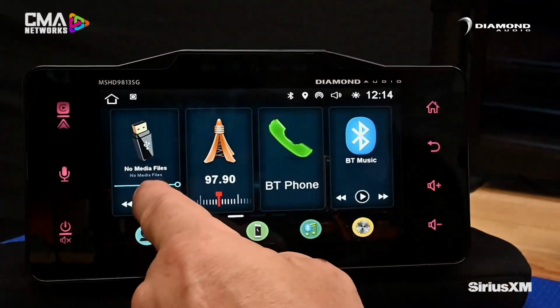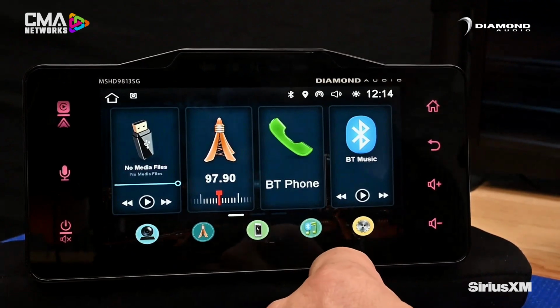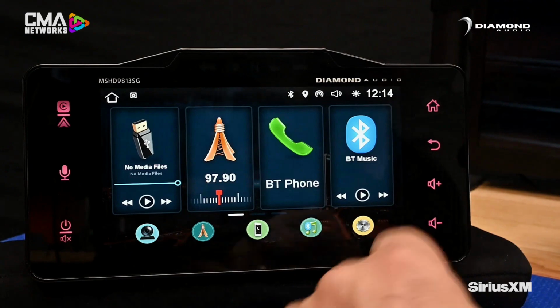Bluetooth music, it plays media, USB stick, so you can put all your music on a media player. You can watch videos if you'd like, as long as the bike is not moving.